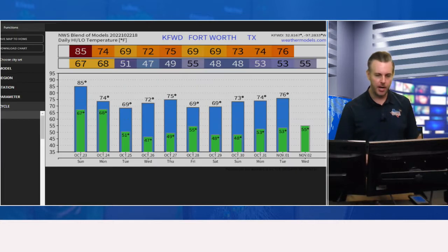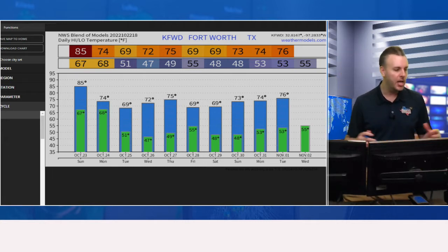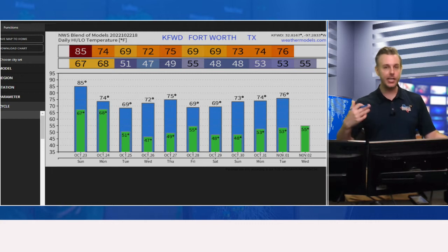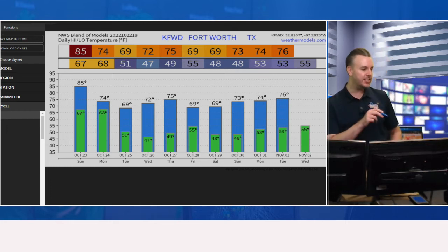Here's the blend of models, and let me zoom that out. This is what I truly forecast off of. This is also an NCEP, a National Weather Service product, where they take all the model data around, combine it, weight it, and plug in the high-res data, and it spits this out. This is truly what I forecast off of, with that European data in mind. It's got 85 for tomorrow, 74 for Monday. Again, the Euro's at 77. I think it really depends on the rain on Monday. That morning rain could hold down our temperatures and also limit any instability. 69 on Tuesday. Everything pretty much agrees on that right now.